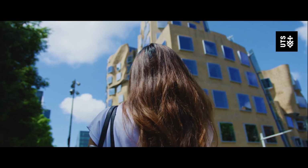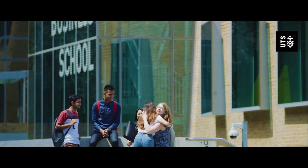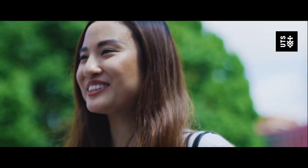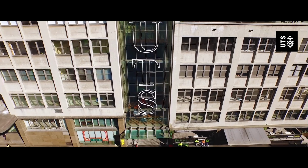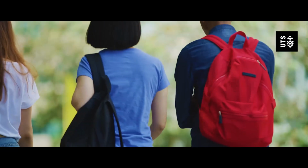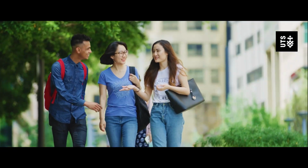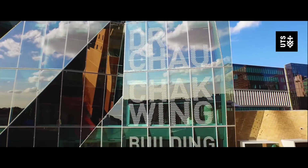This is my first time out of Vietnam. I'm pretty much on my own here, but it doesn't feel that way. I'm living in UTS housing, and it's been amazing. I've made so many friends from all over the world. UTS is in the perfect location because it's right near Central Station. You can go to the beach straight after class, and obviously, being in the heart of the city, there are a lot more job opportunities.